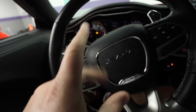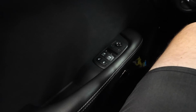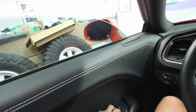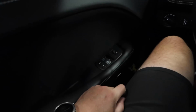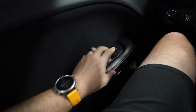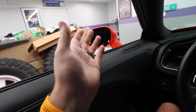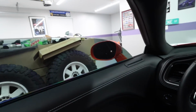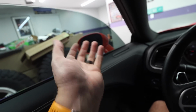All right, we're just making it home, safe and sound, I might add, but this is one thing I gotta say. There's no auto up. Unless I'm missing something, maybe I could read the manual, but there's no auto up. There's auto down, but no auto up. $72,500 for a vehicle with no auto window up is trivial. I know, I get it, it kind of bugs me.